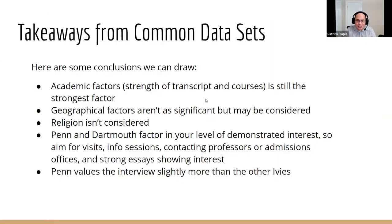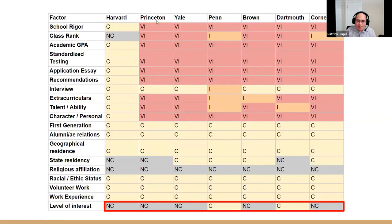Okay, so what are some key takeaways here? As you probably saw from the data we showed, academic factors are still the most important, right? So GPA, and if available, class rank. This is only very important if your school does class rank. Don't view it as a negative: if your school does not do class rank, then this becomes not considered.